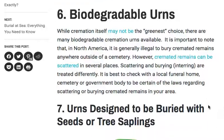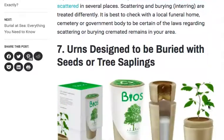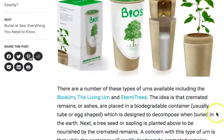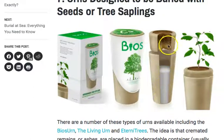Biodegradable urns. Certainly cremation causes some pollution. However, you can counteract this pollution with a biodegradable urn. These are urns, I'm partial to these, where you can grow a tree out of them. There's different companies here, so you can look at them. They did say, let's say these are the ashes here with the soil on top, that these ashes can be difficult for the roots to survive in.